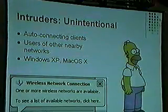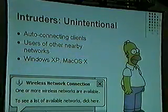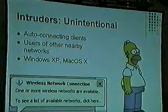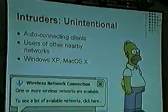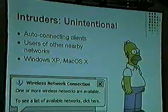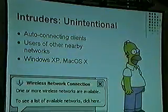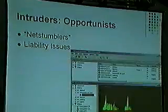The other class of unintentional users is if you're in a big office building, you don't own the whole thing, you may have neighbors who pop onto your wireless network accidentally. I know people who do this, or I don't know people who do this. You probably don't want your neighbors, competitors, etc. logging onto your network for their internet access. And Windows XP and Mac OS X are the two systems shipping right now that make this the easiest.